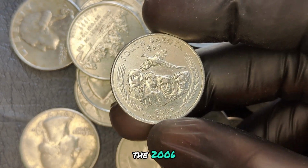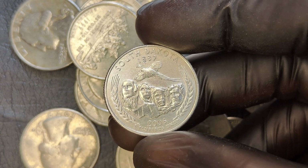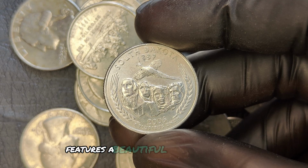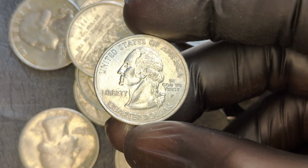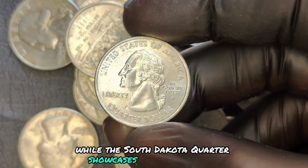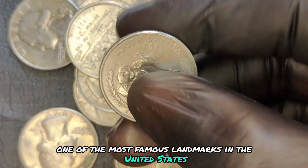The 2006 quarters represent North Dakota and South Dakota. The North Dakota quarter features a beautiful depiction of the state's iconic buffalo and the state outline, while the South Dakota quarter showcases Mount Rushmore, one of the most famous landmarks in the United States.